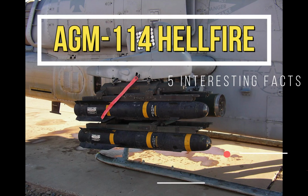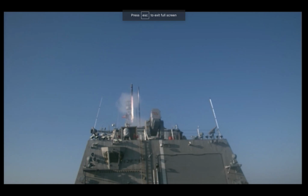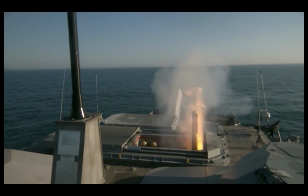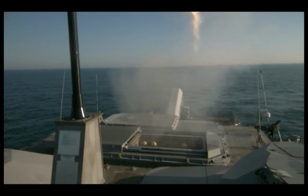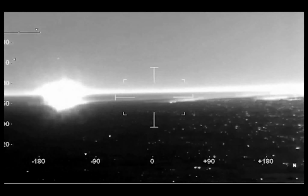Alright, let's get right into it. Fact 1. Laser or radar guided. A common misconception about the Hellfire missiles is that they're all laser guided. But actually, there's a radar guided version. The radar guided version was produced much later and is not as common. The Hellfire missile was indeed originally laser guided.